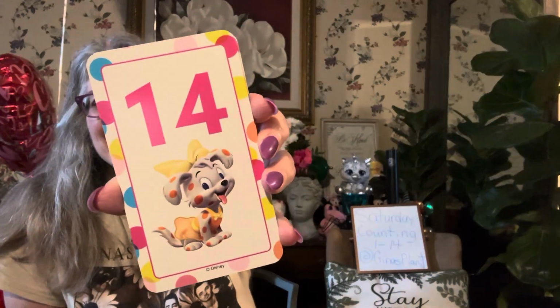Oh, and there's 14. Looks like 14 butterflies. 1 butterfly, 2 butterflies, 3 butterflies, 4 butterflies, 5 butterflies, 6 butterflies, 7 butterflies, 8 butterflies, 9 butterflies, 10 butterflies, 11 butterflies, 12 butterflies, 13 butterflies, 14.